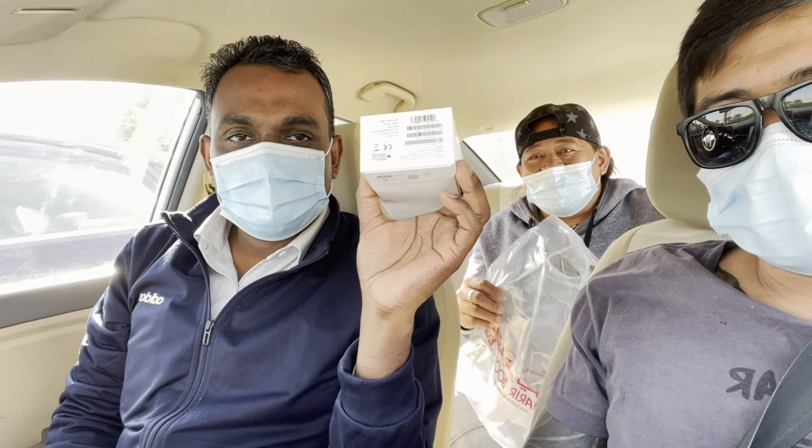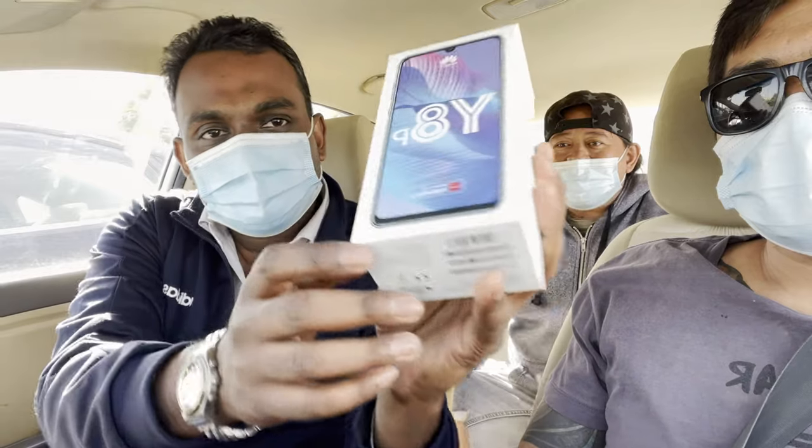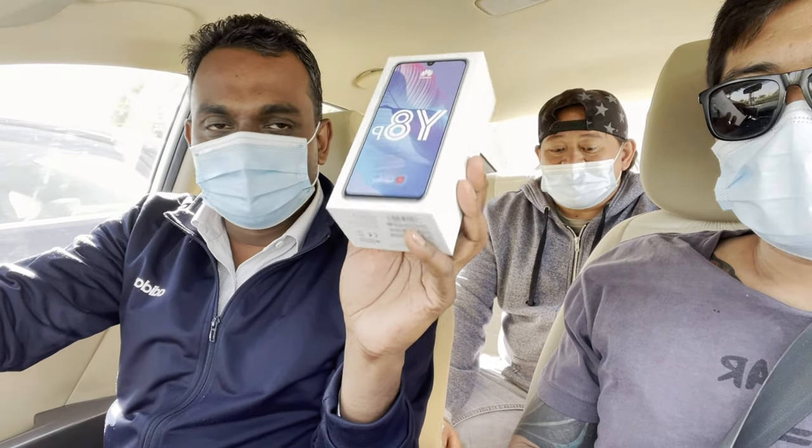So finally we are buying the Huawei Y7a. The problem in the Huawei is it doesn't have the Play Store. They have the App Gallery, not a Play Store, but it's the same like Google Play Store. We will go to the office and check it.